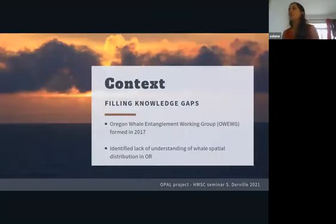The Oregon Whale Entanglement Working Group was formed in 2017 to address this issue of whale entanglements. And the group identified the lack of understanding of whale spatial distribution in Oregon as a limiting factor to take effective and informed management decisions.